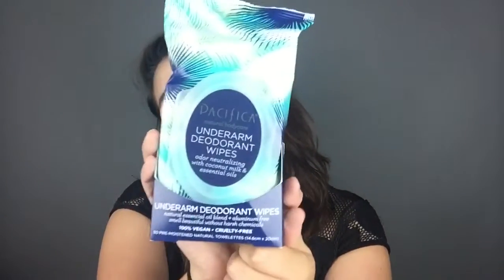Thank you, Pacifica. And then let's check out the other product. Okay, so I've seen these on their social media and website before. This is the underarm deodorant wipes. These are odor neutralizing with coconut milk and essential oils. It's kind of similar packaging to their makeup wipes, but these are deodorants. This would be really great, I think, to put in your gym bag. So if you're going someplace after the gym and you don't necessarily have time to freshen up and completely do everything, I think this would be a really good thing to just kind of grab on the go.